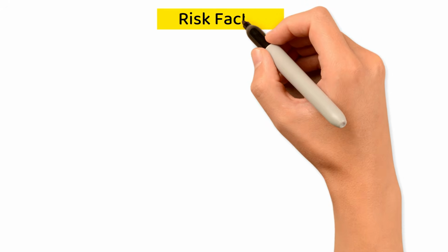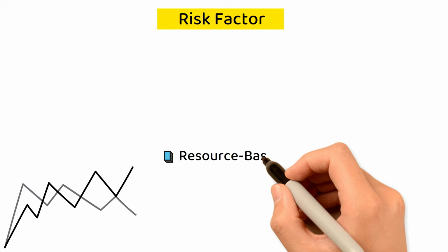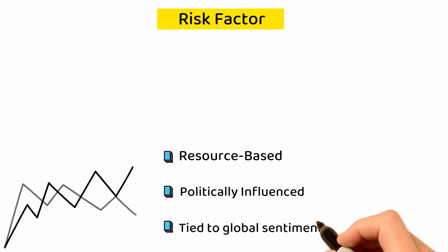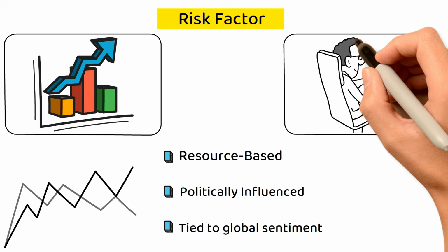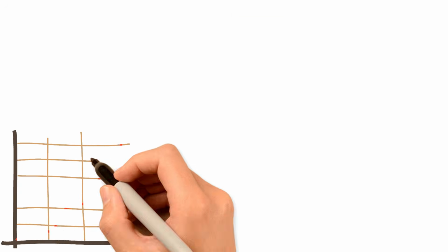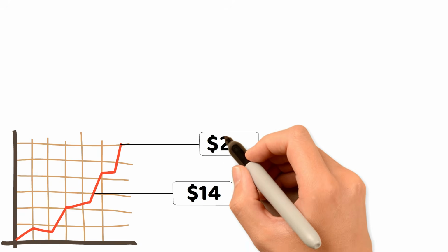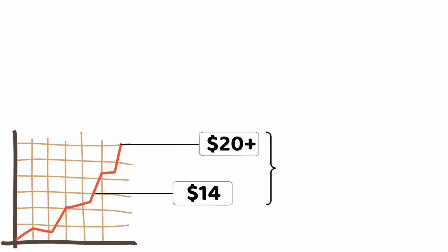Risk factor: URA is volatile. It's resource-based, politically influenced, and tied to global sentiment. But the upside is huge when the stars align, and right now they are. URA was trading under $14 just 18 months ago. It's now closing in on $20 plus. A 40% move, and it may not be done yet.